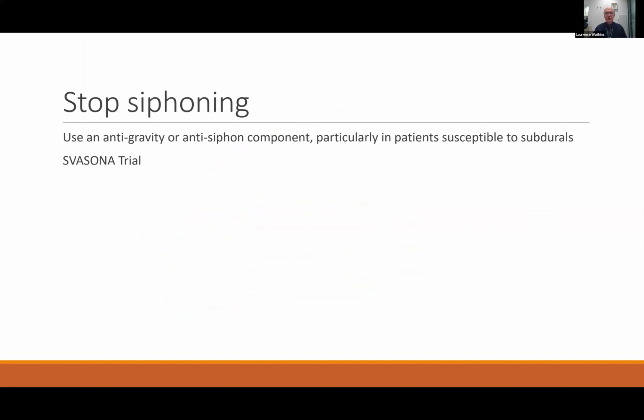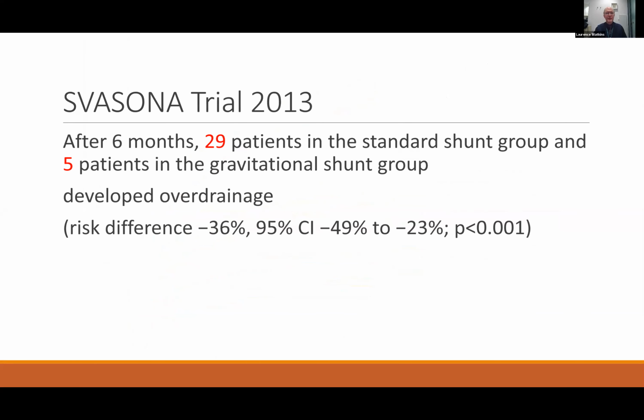The other thing, as Giorgio mentioned from the papers that he cited, is to use an anti-siphon or anti-gravity component, which reduces complications, in particular the formation of subdurals. So in the Spasona trial, for example, comparing shunts with a gravitational switch to stop over drainage, there were 29 patients in the standard shunt group without such a component and only 5 in the gravitational shunt group. So that was significant and matched up in other studies.